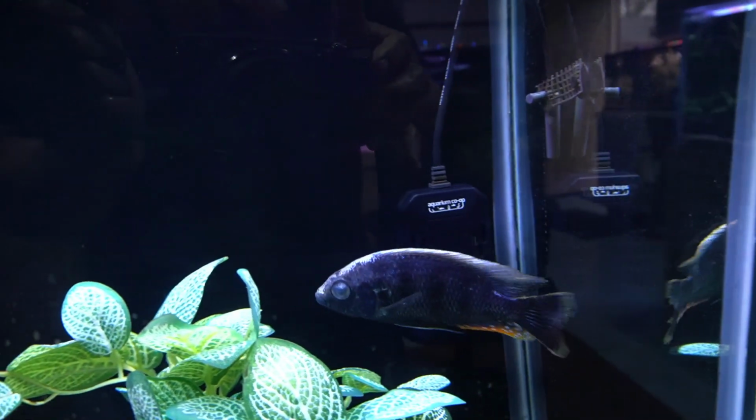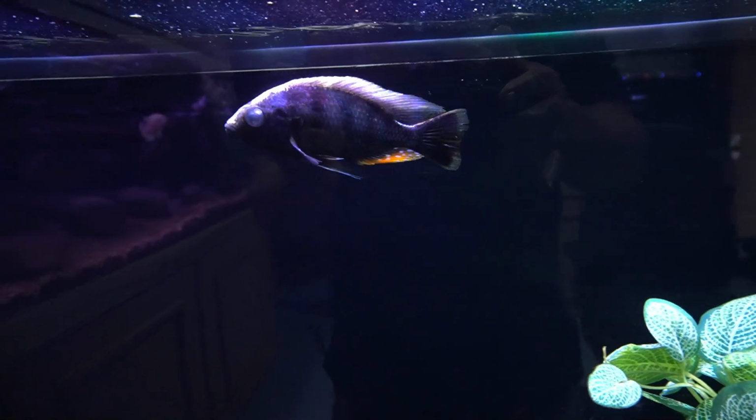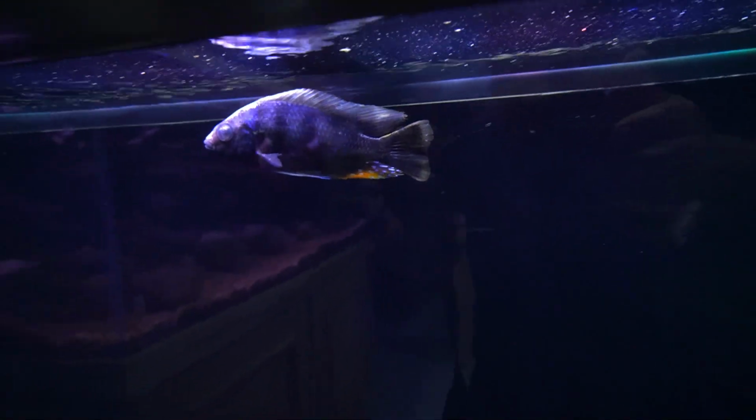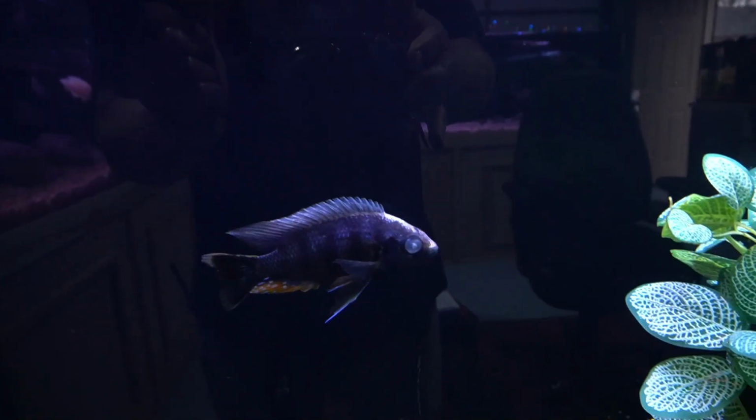But he was in that little 5-gallon. I moved him over here to the 55, so he has more room to swim around. And I'll drop food in the tank, and he'll just kind of go around and mess around with the substrate until he finds it.